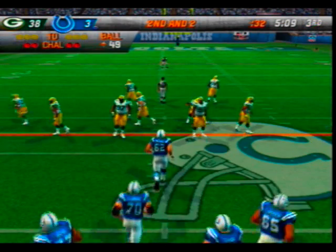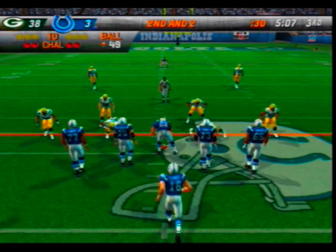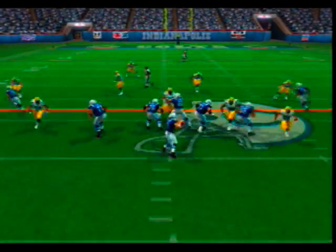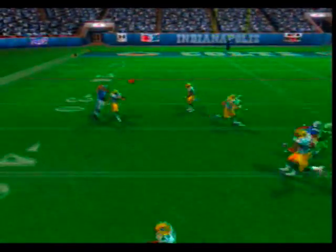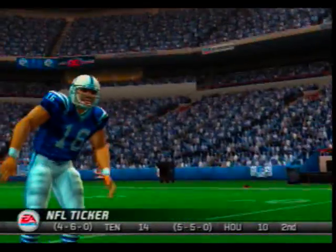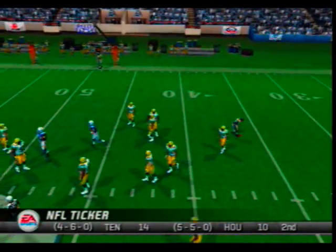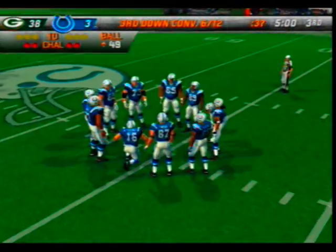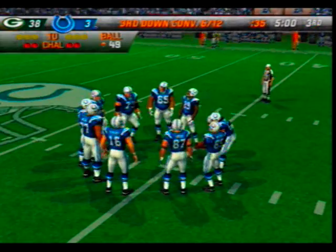Ball on the 49-yard line. The backfield is empty, and they'll go with five receivers. Throwing. Incomplete pass. He was pressured as the defense forced the issue. Yeah, and that's something the defensive coordinator mentioned in practice this week. Making the quarterback throw the ball before he's ready to throw it.